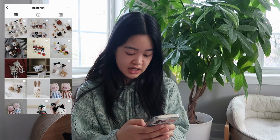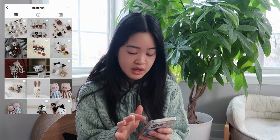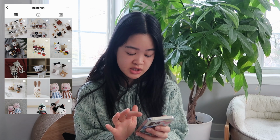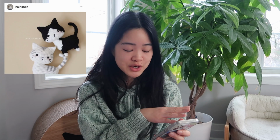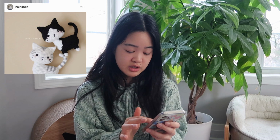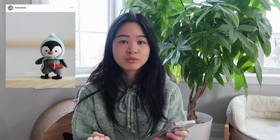I bought it a long time ago. She has a bunch of patterns, and I purchased a few of them. Whether or not I got around to crocheting them, that's another story, but I actually crocheted one of her tuxedo cat patterns because I wanted to make it exactly like Wilfred. That one I already started on. I also purchased some of her other cute patterns because there's just so many. I bought one of the bunny ones. The penguin one is so adorable.